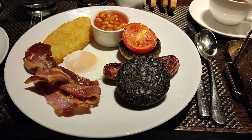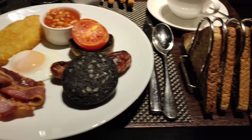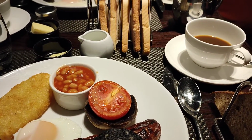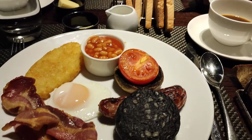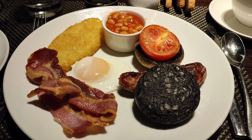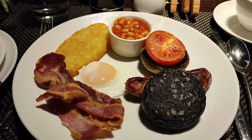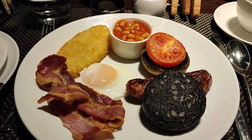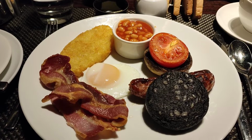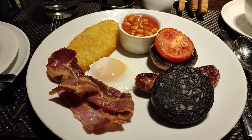And this is the breakfast. So I went for the full English and got some brown toast as well, some coffee. Now they do have a small buffet as well that you can help yourself to. The things that they've got on there, things like melon, other kinds of fruit, cereals, croissants, pain au chocolat things. So yeah, we'll see how this goes down.